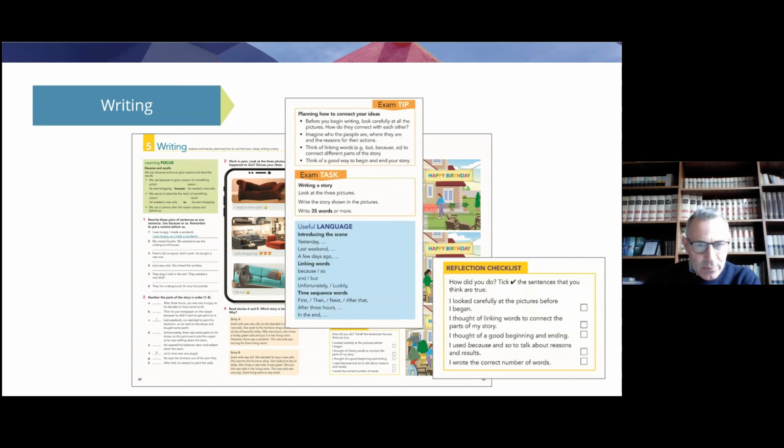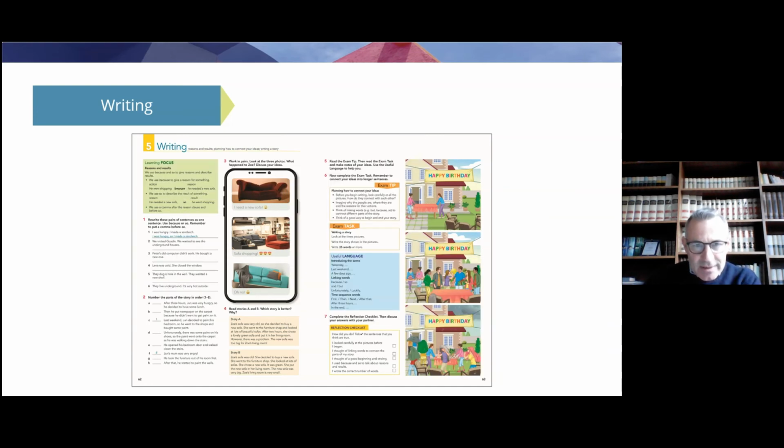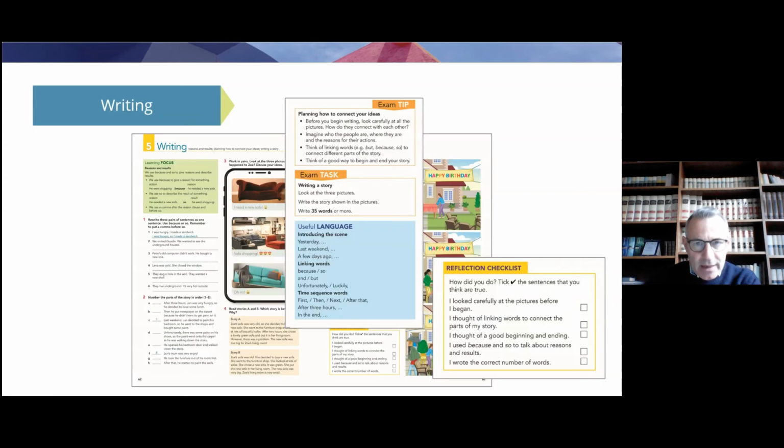There's a useful language box somewhere. I think we might have lost it, not to worry. Let's go back again. And there's a useful language box. It's in there somewhere. And this helps students with phrases, expressions, and again, there's the exam task and the exam tip in the exam task feature. There's also a reflection, which gives a kind of roundup, a revision check for the students to go back and check that they've done everything in the unit.